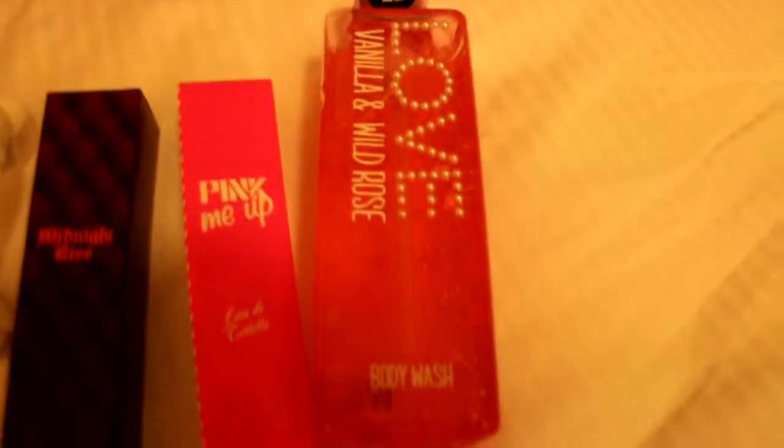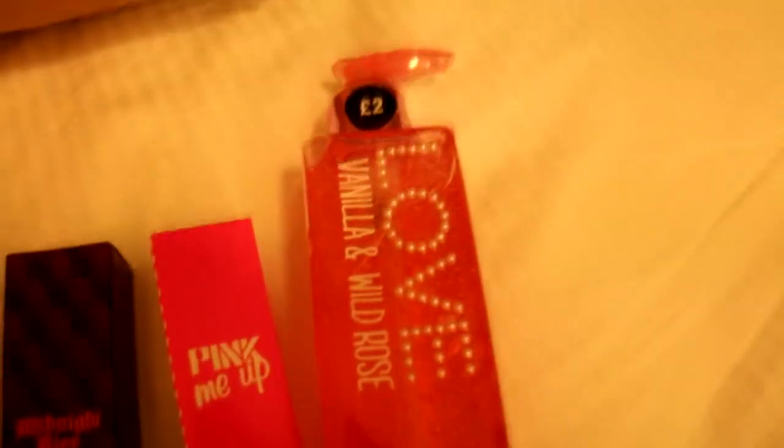Perfumes, small perfumes. And a shower gel that smells like vanilla and wild rose. However, when I had gone to bed, I suddenly realized something. I had bought presents for people in a special store, and that bag was not with me back home. I looked everywhere, in every bag, like 5 times, but it was nowhere.